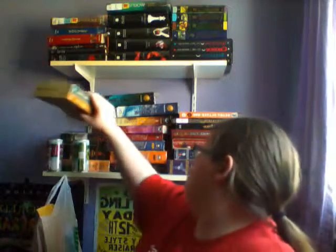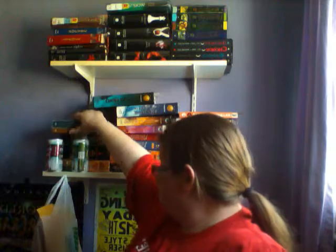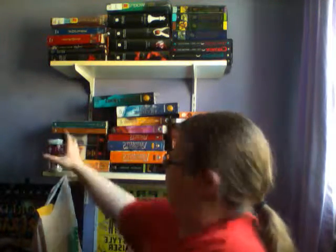So this is by Rick Riordan. This is book 1, this is book 2. So far they've been doing pretty good in the movies. I love them. I found them very interesting. I'm going to move these so I don't knock them off.